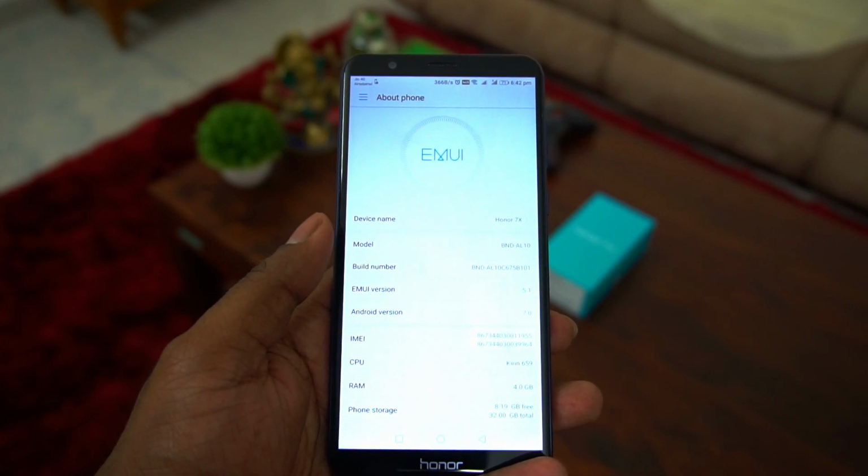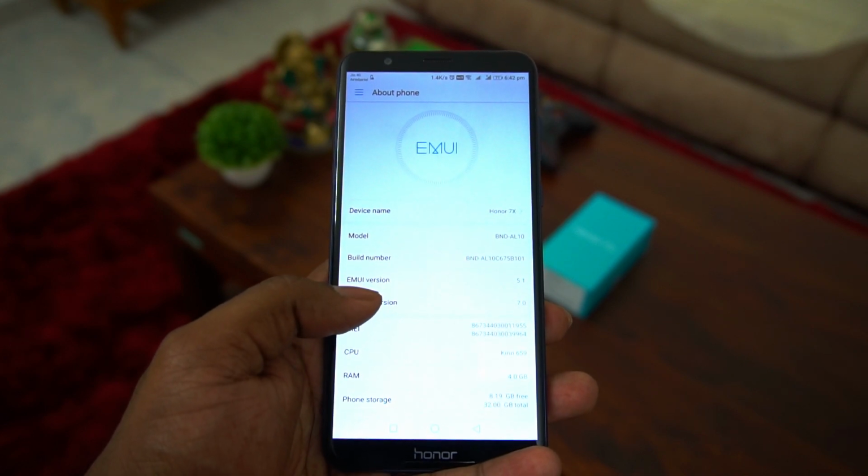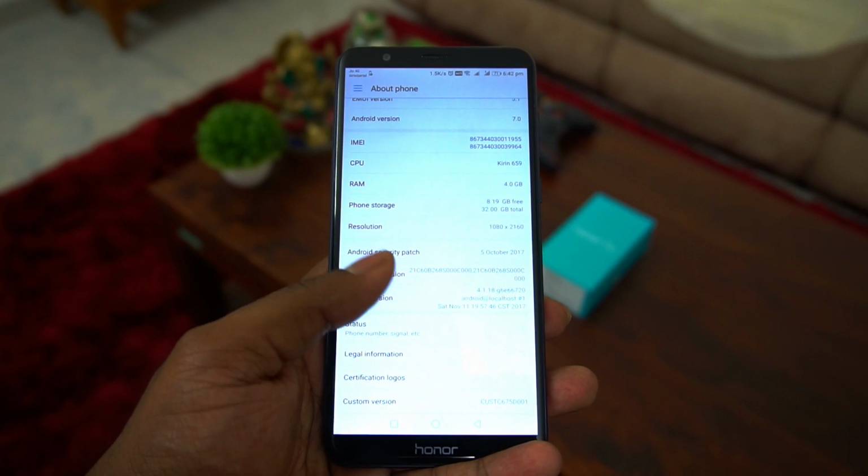Regarding the updates, the phone is still on the October security patch and there has not been a single update to the phone from the time I bought it. Hopefully expecting the Oreo update before February 2018.